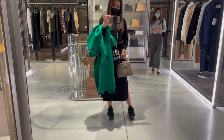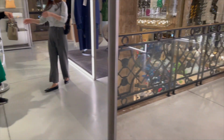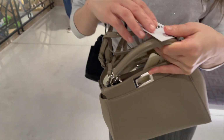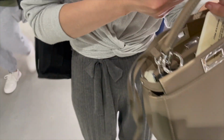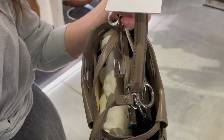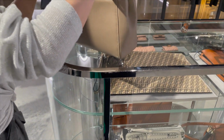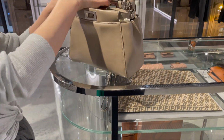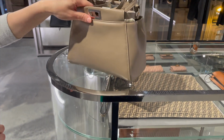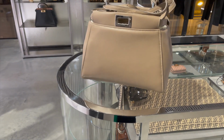I really like this. It's very pretty. And what's the price of this in Europe? It's 2,600 euro. It really looks like the Hermes bag. It looks like a Kelly. Yeah, but it's different. The price is also different. Oh, of course. Even if you want to spend the money, you can't get it.